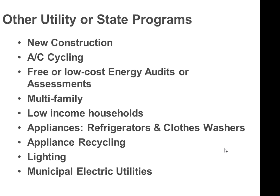There's low-cost energy assessments or sometimes free energy assessments depending on the utility. There's programs targeted at multifamily. There's low-income housing, weatherization type programs. There's appliances other than HVAC and appliance recycling. There's lighting rebates. And then there's municipalities that have their own things going on as well.